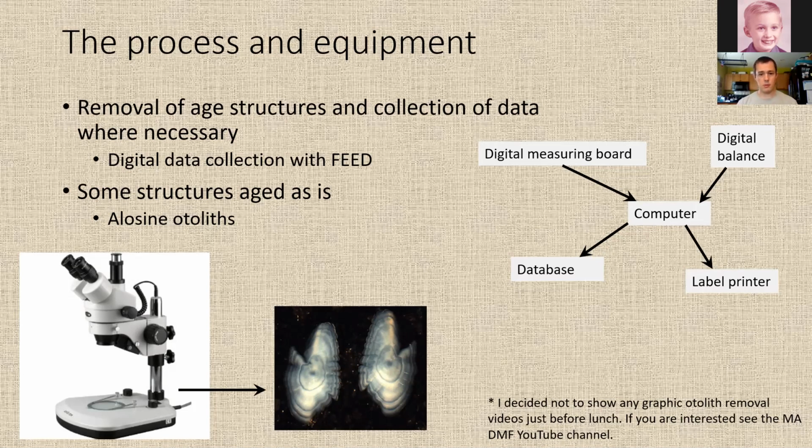So I will note real quick, I could have put in a little video here of some otolith pulling, but I thought right before lunch you didn't all need to see graphic videos of a fish's head getting cut open. So if you're real curious, you can find a couple of them on the DMF YouTube.